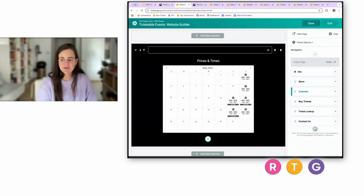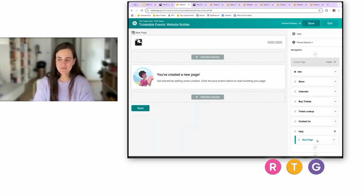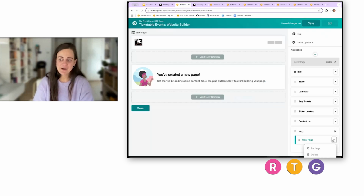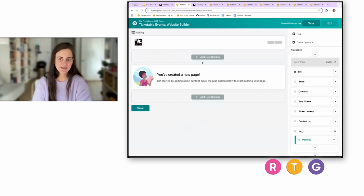You can add more pages, you can add drop-down menus, so like you could add an FAQ page here, and we can have information about parking. We can customize this page, and this is going to be called parking, and you can add your content about parking on this page, and this creates a new drop down for your website.